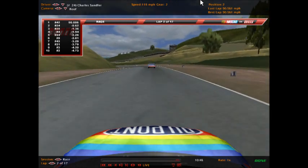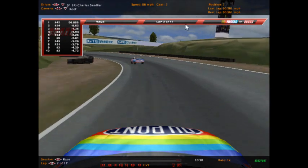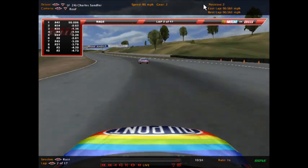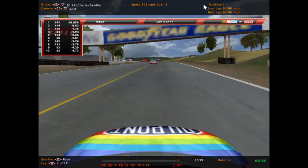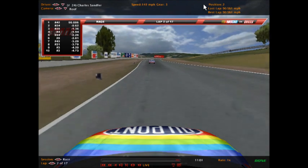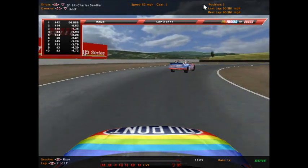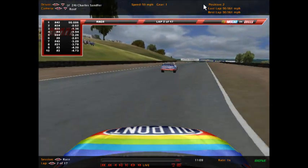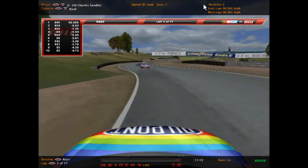Riding with Charles Sanford, number 24. He runs right now as the second place driver. And you see the leader just up ahead of him is Kyle Matthews as they go down through turn 6. That's where Sanford's at right now. Up to about 145 miles an hour in third gear as they go into turn 7. And going through there at about 44 miles per hour as they come down, as now they go to the S's part of the course.